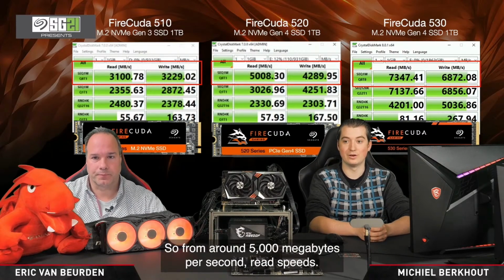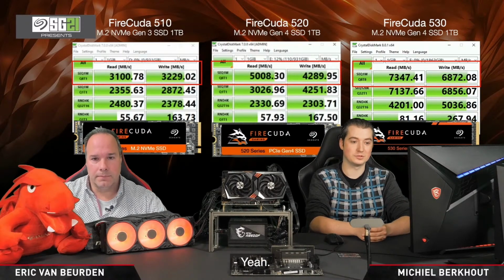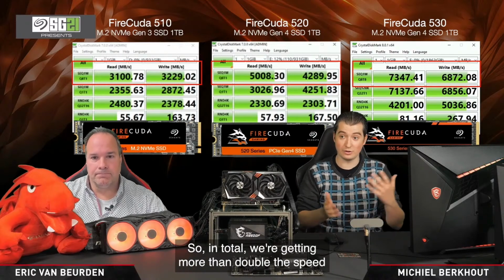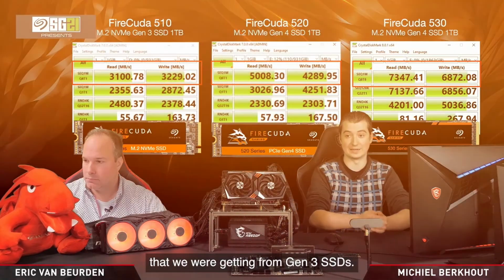Very fast. So from around 5,000 megabytes per second read speeds, we're already going well beyond 7,000. So almost a 50% increase again. And we already saw the 50% increase from Gen 3 up. So in total, we're getting more than double the speed that we were getting from Gen 3 SSDs.